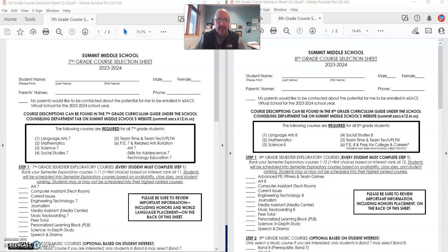They are colored sheets. What I have displayed here on my video are not colored, but on the left side of the screen is the 7th grade course selection sheet. That would be for our current 6th graders, rising 7th graders, and on the right side of the screen we have the 8th grade course selection sheet, and that would be for our current 7th graders, or as I would say, rising 8th graders. So this presentation will give you some information so that you can successfully complete this course selection sheet.